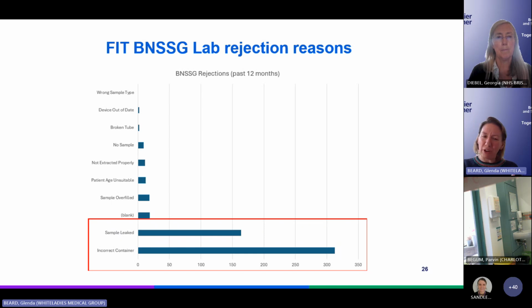Because I think on average, if I give somebody a FIT kit, it normally takes a week, 10 days for them to take it home, to do it, to drop it back in, for me to get the result. So if it's taken them a week, 10 days to do it incorrectly, drop it back in, go to the lab to reject it, then we've added that delay onto their pathway in terms of us knowing what's the best next step for them, which can have a negative impact on outcomes.